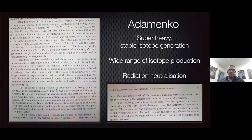The above facts provided in 2001 to 2003 the first grounds to say that in the experiments carried out at the electrodynamics laboratory, Proton 21, we have succeeded in implementing and learning how to reliably reproduce under laboratory conditions a microscopic analog of the natural physical phenomena which accounts for the explosive nuclear synthesis, resulting in the creation of the full range of stable isotopes of all chemical elements found in nature. And it seems to be an energy source for supernova flares, as well as possibly a number of other astrophysical processes of the pulse nature.